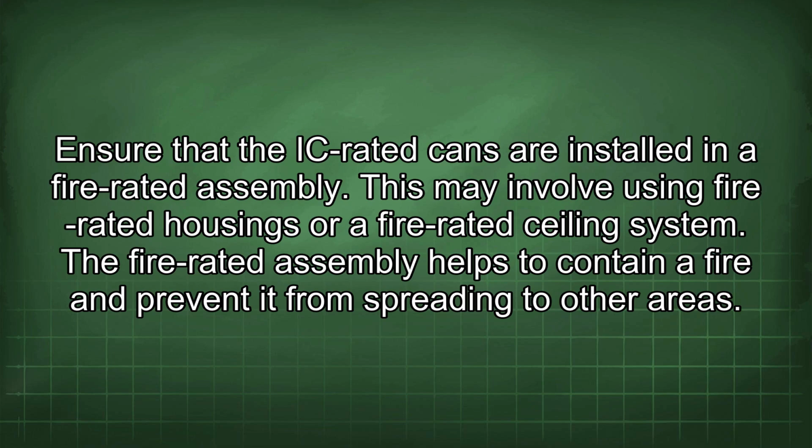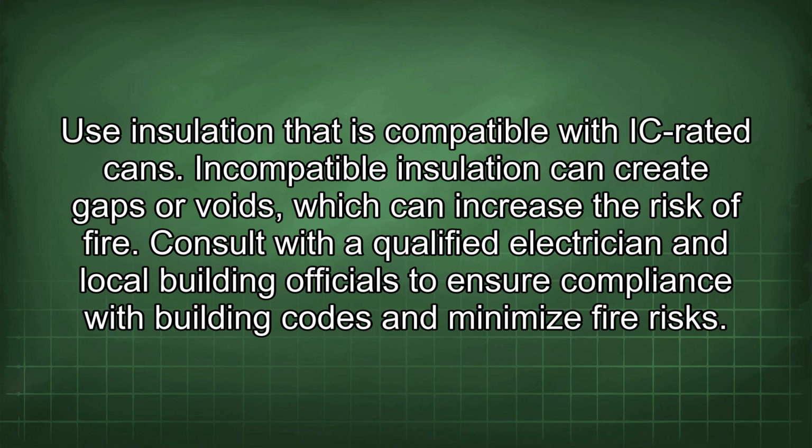Ensure that the IC-rated cans are installed in a fire-rated assembly. This may involve using fire-rated housings or a fire-rated ceiling system. The fire-rated assembly helps to contain a fire and prevent it from spreading to other areas. Use insulation that is compatible with IC-rated cans. Incompatible insulation can create gaps or voids, which can increase the risk of fire.